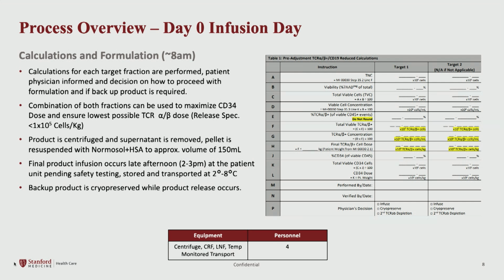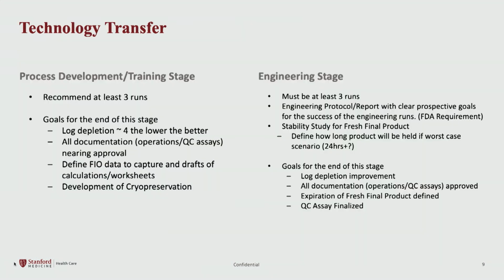For the target that's going to be infused fresh, day of, we're going to centrifuge the product and we're going to resuspend at approximately 150 milliliters. We're going to take our safety testing, sterility, gram, endo, and once we receive results from that, around approximately 2 to 3 in the afternoon is when we'll get to infusion. During this time, the backup product is going to be cryopreserved. So that's why I said 4 personnel. So you have 2 people doing the infusion, 2 people freezing the backup product. So that's just a basic overview of how the process would flow when you're doing it.